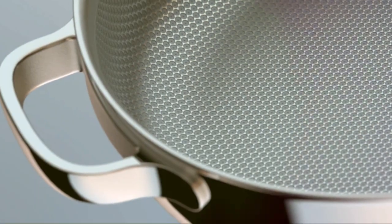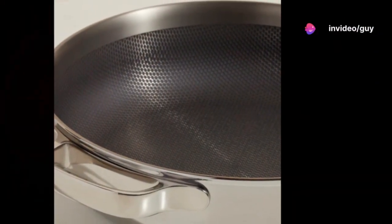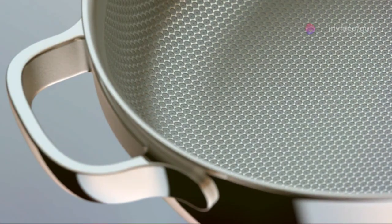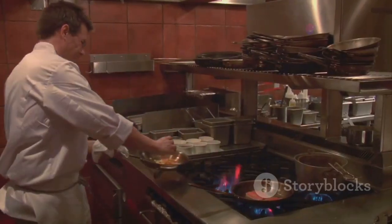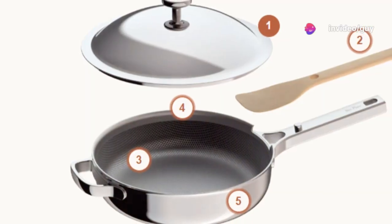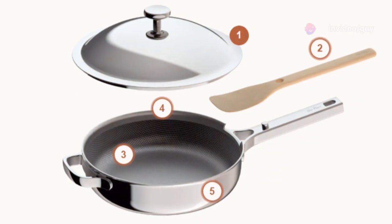About the pure titanium interior. The interior of the Always Pan Pro features pure titanium with microstructures that reduce sticking. These microstructures mimic the hydrophobic properties of a lotus leaf, making the pan non-stick without any chemical coating. It's engineered to withstand high heat, scrubbing, and even dishwasher use. I'm dubious about the scrubbing, but time will tell. Side note, I love the spoon integrated into the handle.